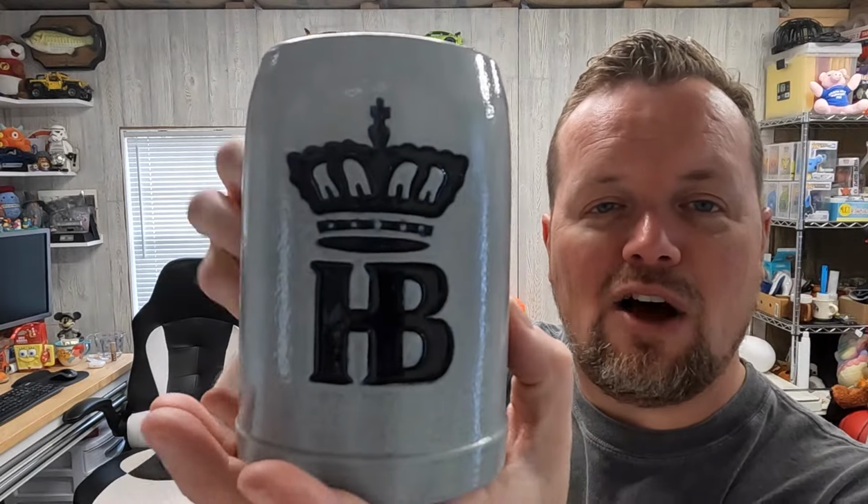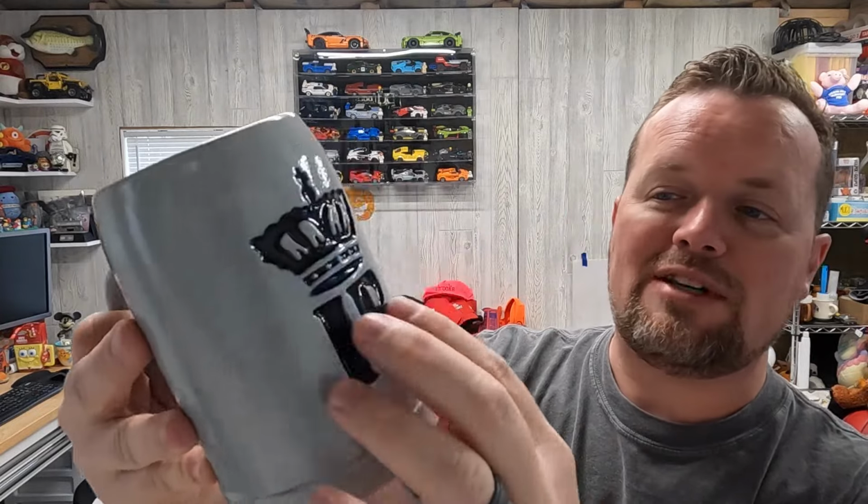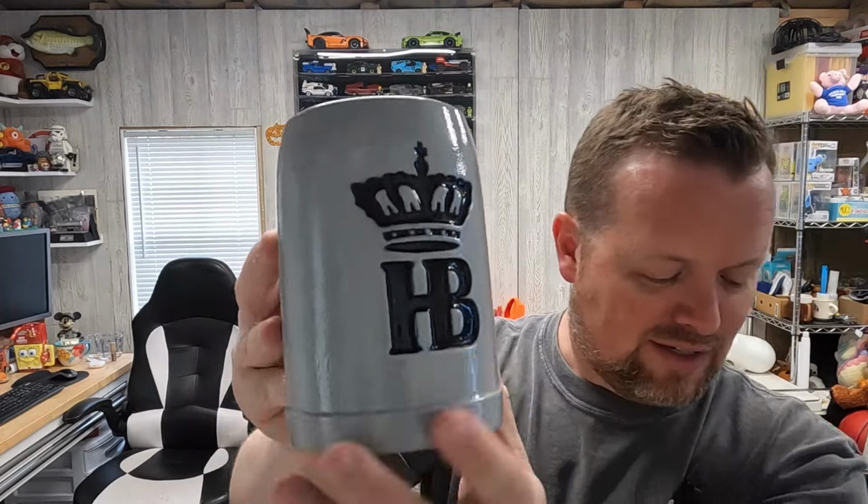Next up is this Hoff Brauhaus Stein mug, and pretty nice. The newer ones are flat and just printed, but this one's actually 3D and indented. This one sold $9.99 plus shipping.